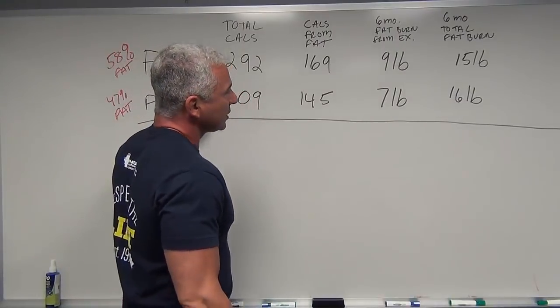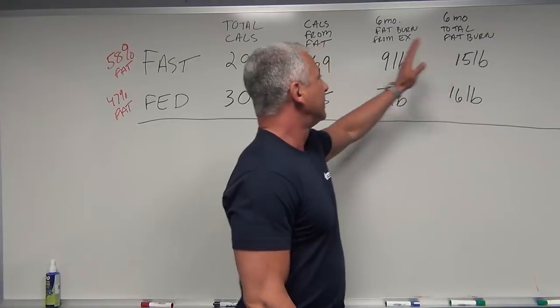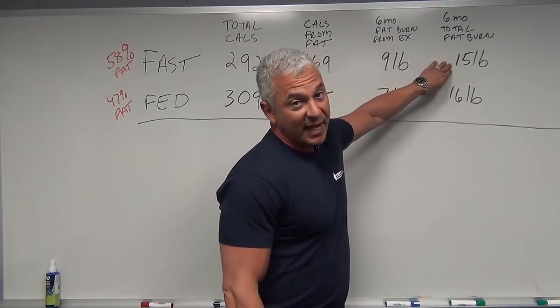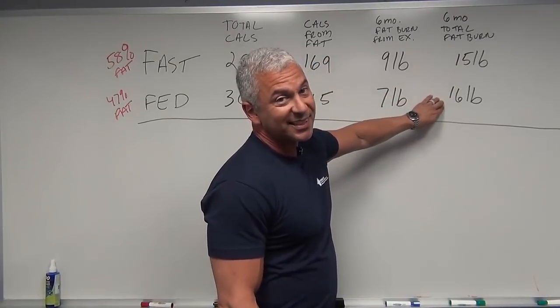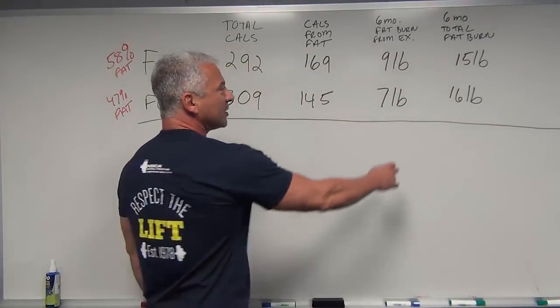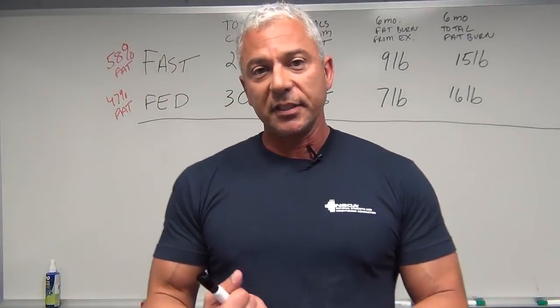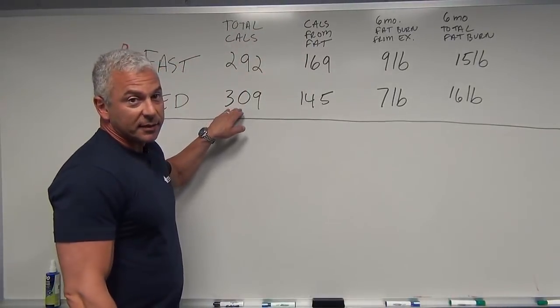So if we look at the total amount of fat burn at the end of 6 months, not just during the exercise, but the total, you can see that the person in the fasted condition burns 15 pounds and the person in the fed condition burns 16 pounds. So there's a greater total fat burn in the person who does cardio in the fed state than in the fasted state because they're burning more calories.